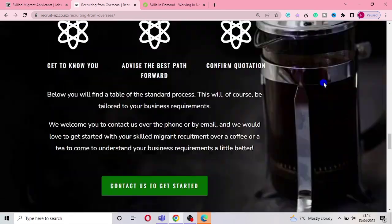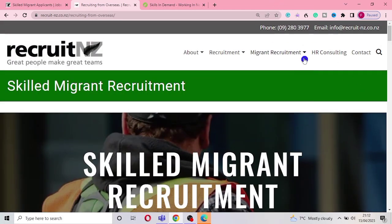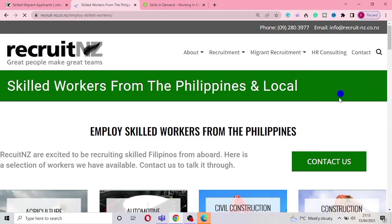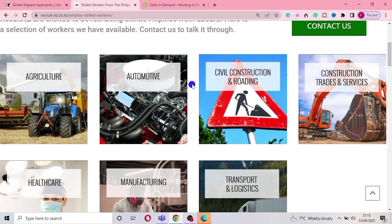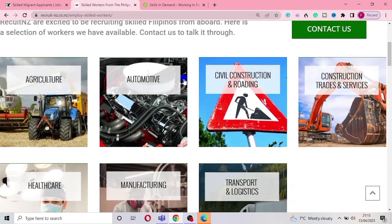I will be showing you guys a very important link about this recruitment agency. Now, I will be showing you the current jobs in New Zealand for overseas migrants. So when you come to the skilled worker, you will see at the right hand corner where it talks about the skilled workers currently available. All you need to do is click on that, then you scroll down. So these are the available jobs and occupations for overseas migrants.